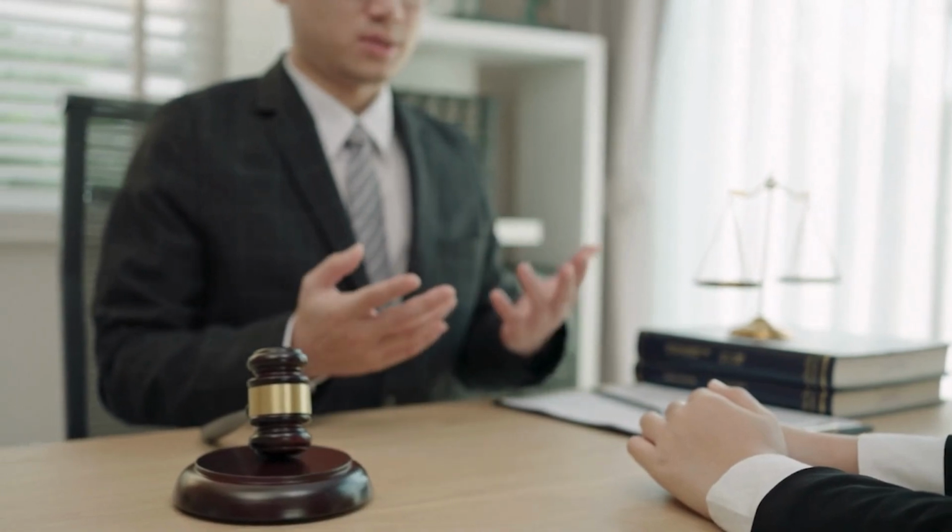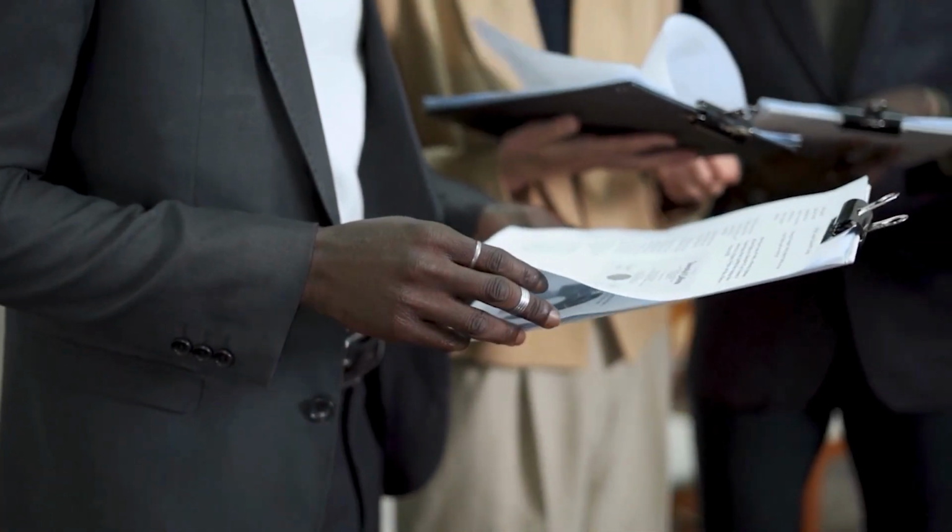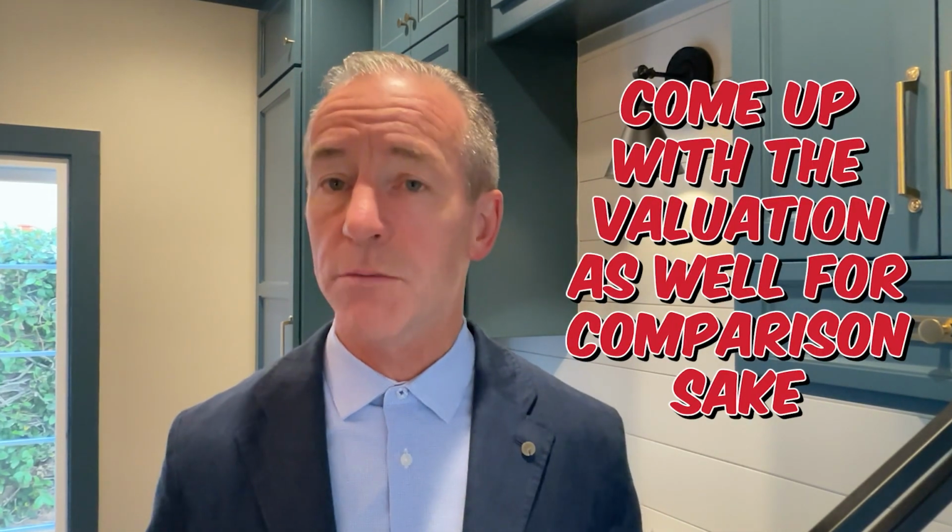Now, these appraisers typically work with attorneys on a regular basis and focus on providing values for individual consumers, not just banks. So it's worth noting that 2 appraisal values will likely be different, but ideally they should be within about 5% of each other. Now, additionally, sometimes I've had clients ask me to come up with a valuation as well for just comparison's sake. And if you need, obviously, appraisal recommendations, please reach out.